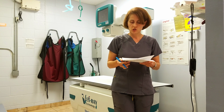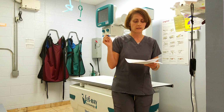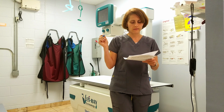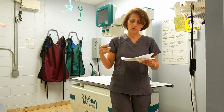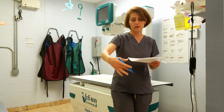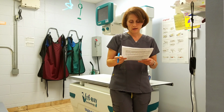The use of portable machines. So we do have a somewhat portable machine. Our dental x-ray machine is portable. It also needs to be used safely, so the person using it should be wearing lead and should never be in line with the direct beam. So hands need to not be in the pet's mouth as we're shooting those x-rays.